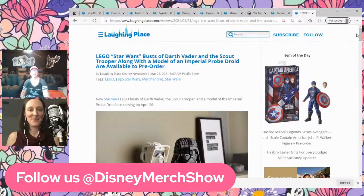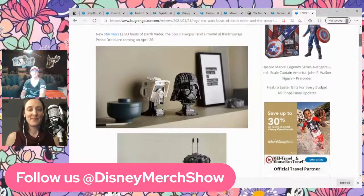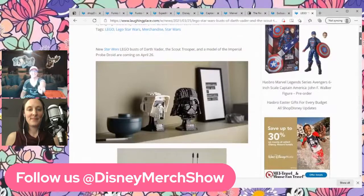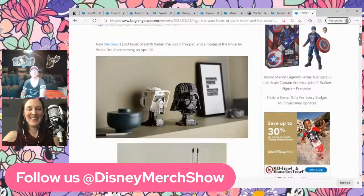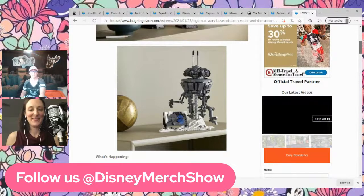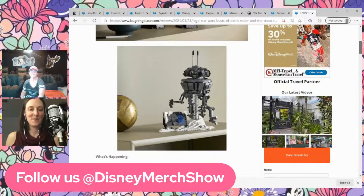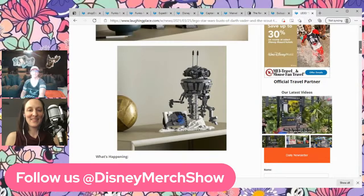And then from Lego, they've got these amazing three-dimensional busts that you can construct yourself. They send you the kit, and instead of building the usual ships or structures, you end up with dimensional busts of, in this case, a Vader and a scout trooper, and then also the probe droid, which is among my more favorite Star Wars characters, for lack of a better description. So I was quite thrilled when I encountered one on Batuu.